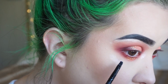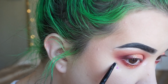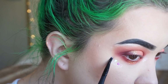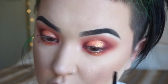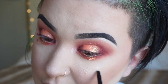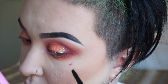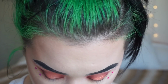And I'm just going to pick up some of these little baby heart glitters. You can't even really tell that they're hearts when they're on my face, but that's kind of cute, right? Too bad all the festivals are canceled because this is slowly turning into a festival look. I did say that I wanted to do the most today, so we are getting that done. I think I might just do a pink one on the inner corner too.